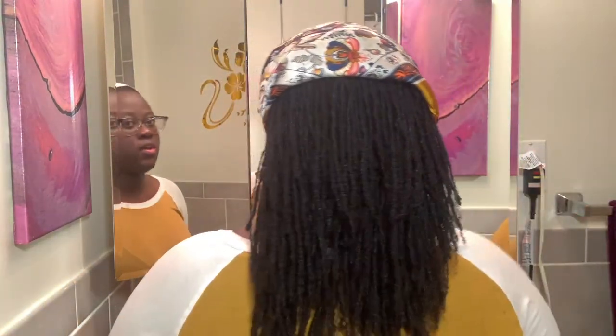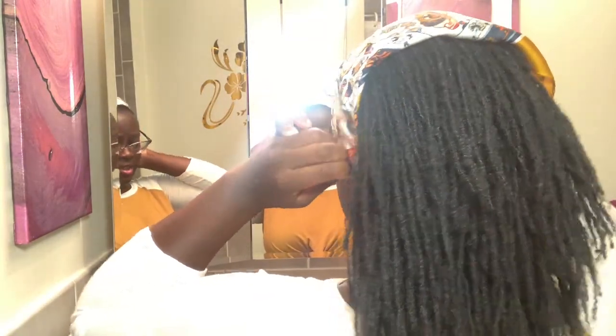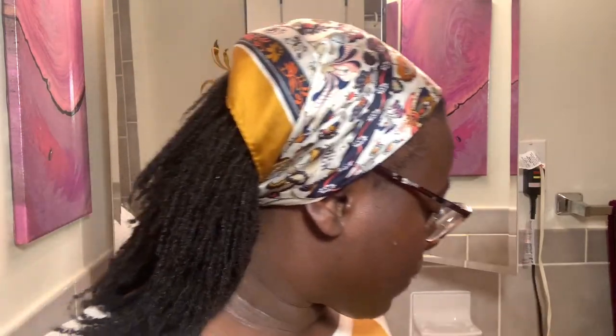As far as my front part, because I don't put anything on my locks for the edges, when I blow dry them while they're wet, I use the blow dryer to keep rubbing them and blow drying them back, and that helps them stay a little slick.